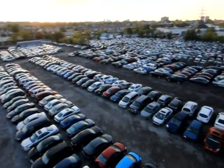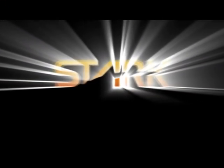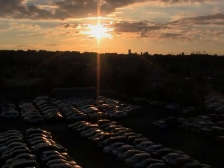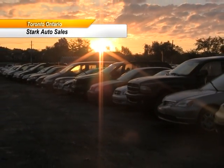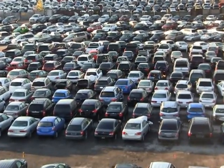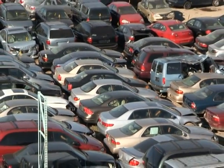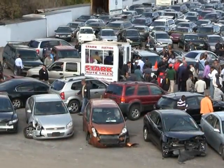Stark Auto Sales, the better way for car insurance companies to dispose of salvage. This huge 12-acre site is home to Stark Auto Sales, Canada's premier car insurance recovery centre. Stark purchases salvage cars from insurance companies and auctions them off. Insurers deal with Stark because the Stark system saves them money.